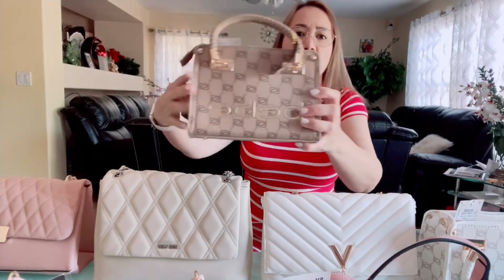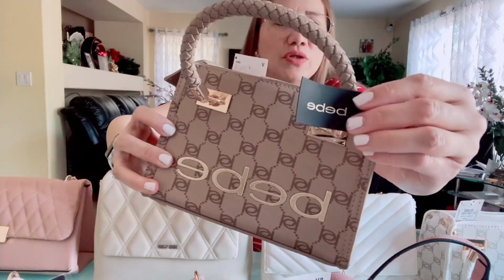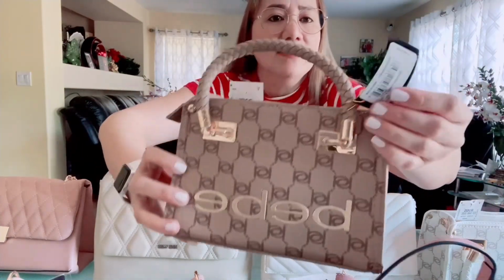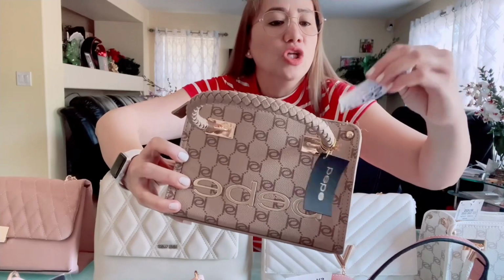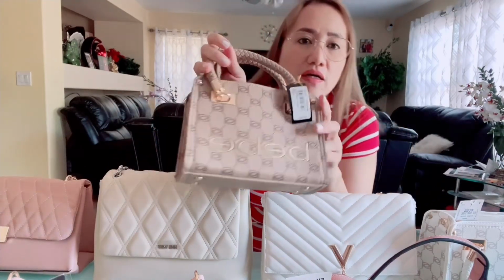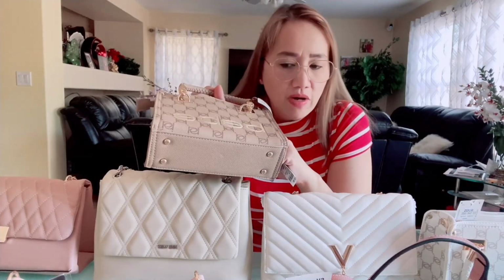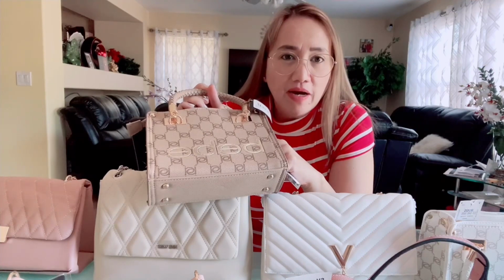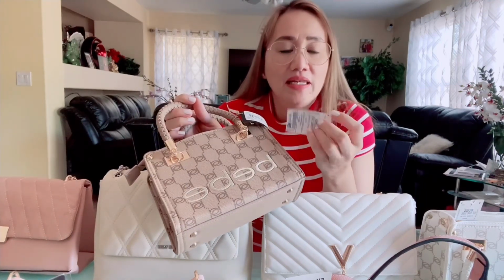This is the Bevy brand. The actual price is $99, but I bought it at Ross for $27.99. This is really an original brand from Bebe. Usually, branded bags that have defects are put in the reject pile and then brought to stores like Ross.